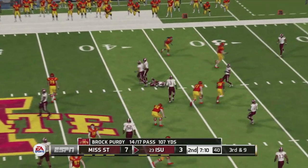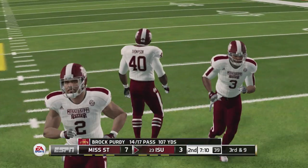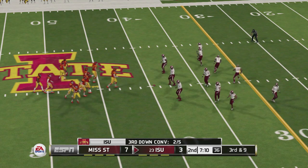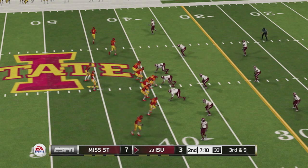Looks quick to his tight end, and he can't hang on. And that one probably should have been picked off. Yeah, are you kidding me? There's a blanket around that receiver. Somebody else had to be open. Third down now, and they need to get it down to the 30.